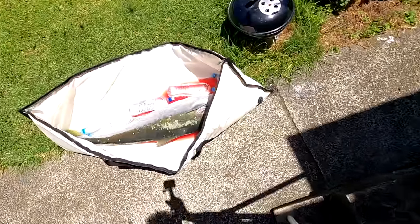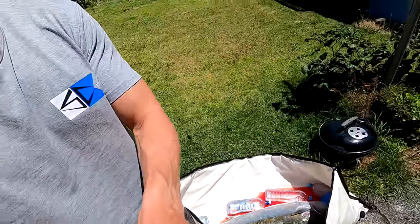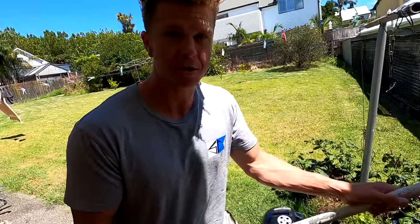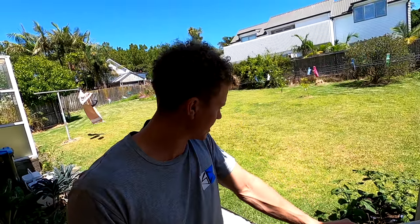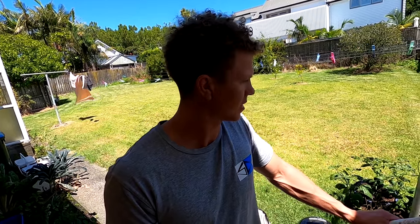So I'm just cutting one of them up now. Dropped the other one already off to the boss, gave him a fish as we borrowed his boat today. Good trade. So yeah, he's stoked and we're stoked. So yeah, I'll quickly whip these fillets off and the old hanging technique, it seems to be working a treat.